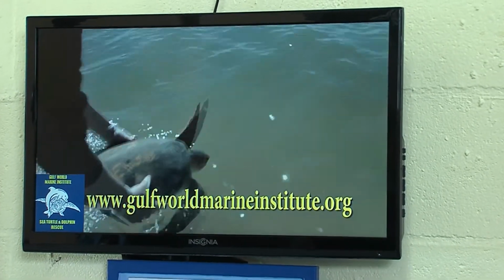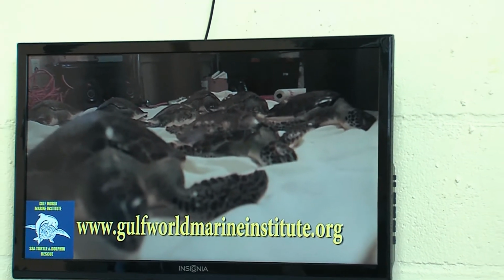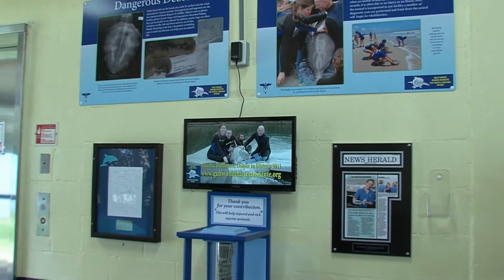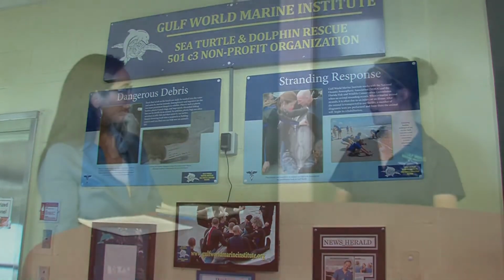It depends on how big the animal is. Sometimes we do respond to calves, and those could be anywhere from 25 to 50 pounds, still a little heavy, so we need a couple of people for that. Usually when we hear of a stranded dolphin, we try to get as many people as possible. We do have stretchers, which definitely helps. We put the animal on the stretcher, and we could have maybe five to six people at the most.